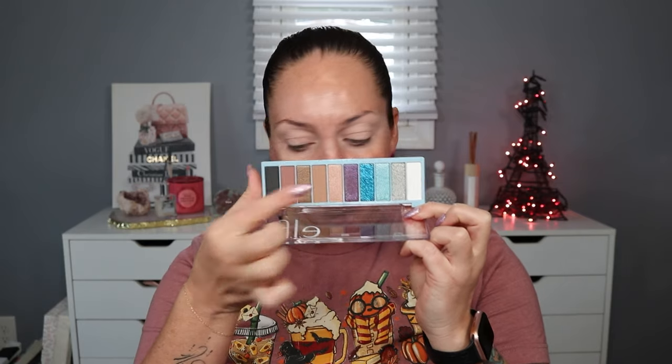All right, so these are the four. Oh, look at this one, so stunning. I do like the purple, but I'm leaning towards the two blue icy shades. And even this one is kind of like a silvery shade. Now, looking at the shades, especially the matte ones, I think I'm actually gonna start out with this tan shade. There's no shade names on this palette.